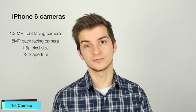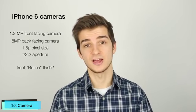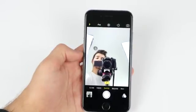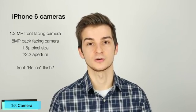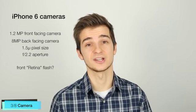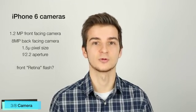Now, we might just see that front-facing camera flash or the retina flash that we have on the iPhone 6S. So that one might be making an appearance. That feature definitely has more chance of making an appearance than Force Touch. So I'd say probably an 80% chance of getting retina flash on the iPhone 6C or 5SE.